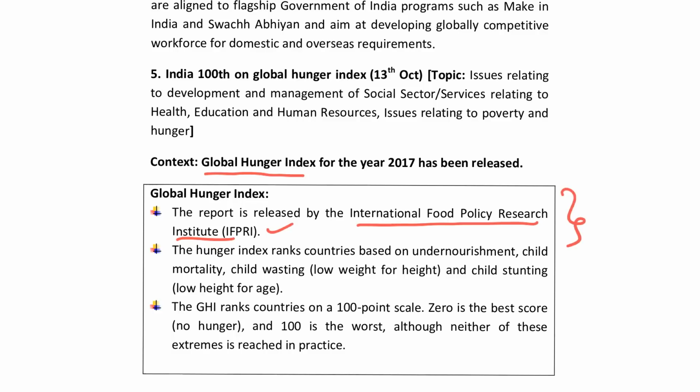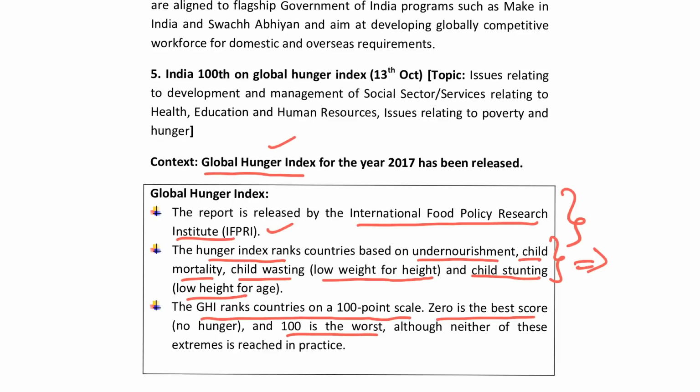And if you're looking at it from an economy point of view, GHI ranks countries on a 100 scale. 0 is the best score, 100 is the worst. The hunger index is calculated on the basis of undernourishment, child mortality, child wasting, that is low weight for height, and child stunting, low height for age. All this is considered to say whether there is hunger in a country or not, right? So it's very, very important for us to consider this from the prelims point of view. Rank usually they don't ask you, but what is used for measure is asked.